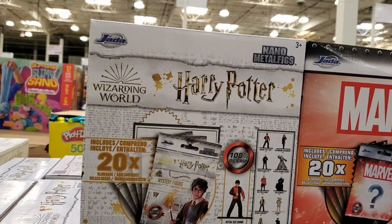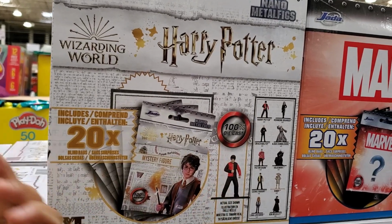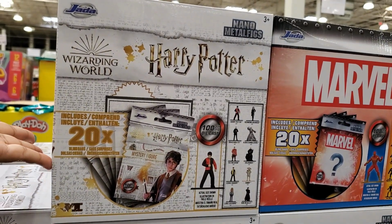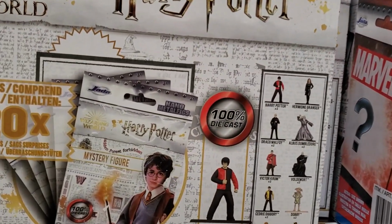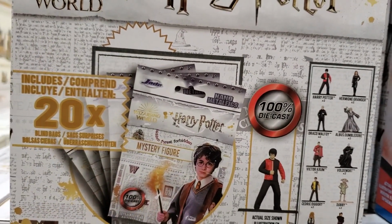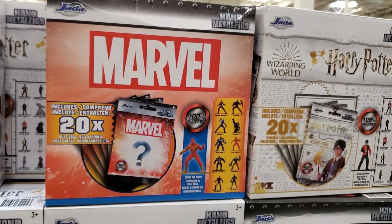Nano metal figs, $18. I'm not too sure what that is. Little mini figures, but they're metal. They're $18. Maybe you get all of them. I'm not too sure. Yeah, they're die cast. And they do have a Marvel one.